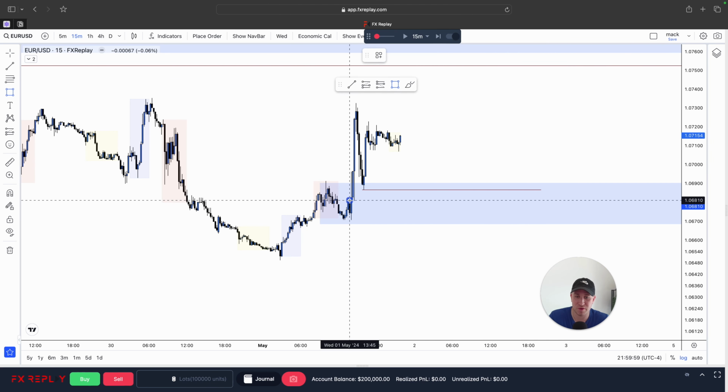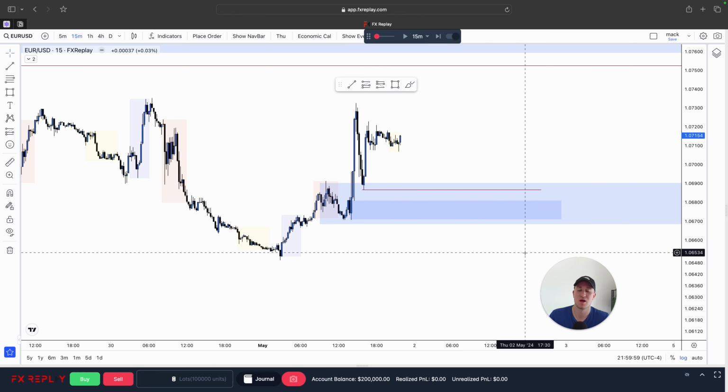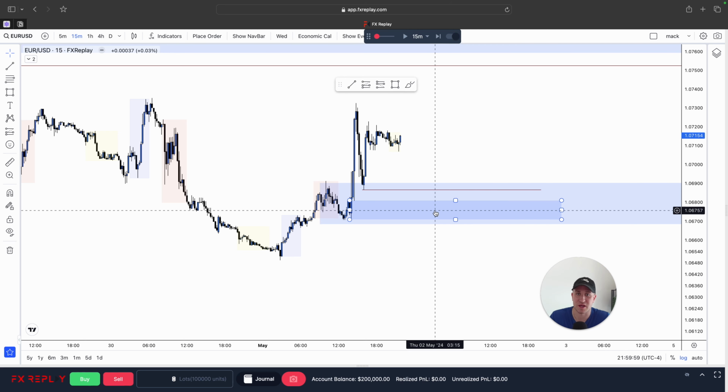And resting below it, we do have this demand zone, right? So a lot of the time in these 4-hour points of interest, we can find like a 15-minute order block within there just to refine it a little bit more. That way we can have a smaller stop loss with our day trading setups and maximize our risk reward and the confirmations needed to get into the trade.